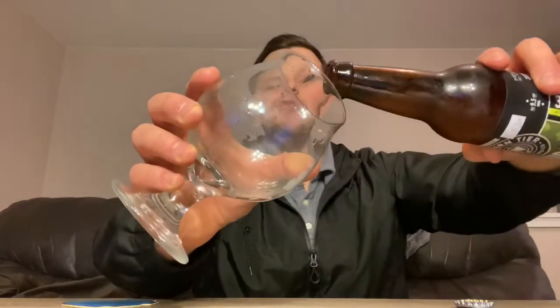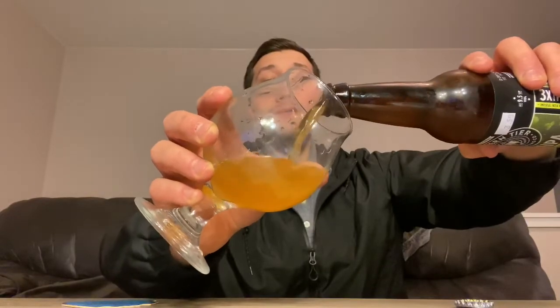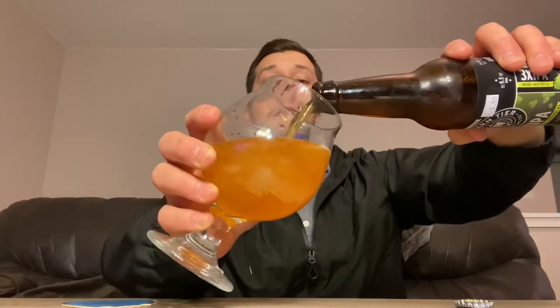But I'm not a huge fan of this triple IPA category, but I'm going to give this a shot, see what we're working with. So we're going to put that over here. How about that? I think this beer is quite expensive, too, for a 4-pack. I want to say it was like $14 to $16.99, somewhere in that range.